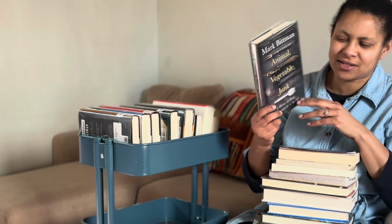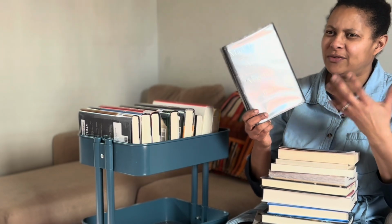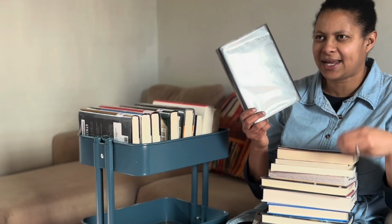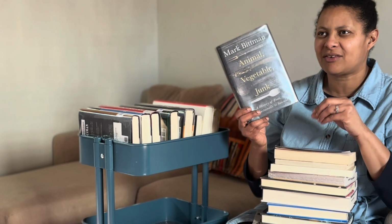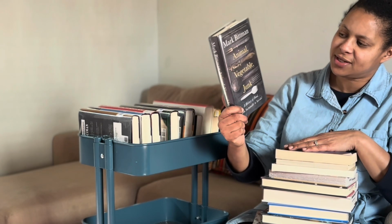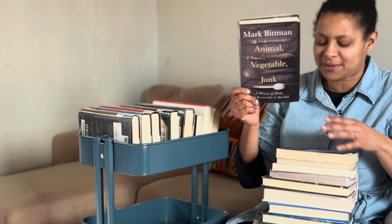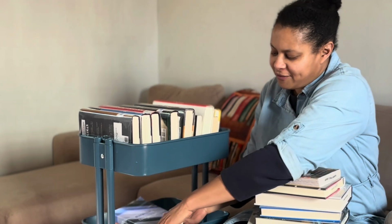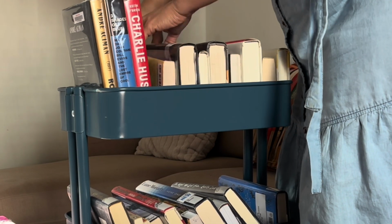I've read other things by this author. I really enjoy his writing. I like reading nonfiction about food origins, and how our eating habits, eating patterns, the things that are available for us to eat. I like reading things about that. So this is Animal, Vegetable, Junk: A History of Food, from Sustainable to Suicidal by Mark Bittman. So those are all mood reading options that I have for February. So that's my book cart these days.